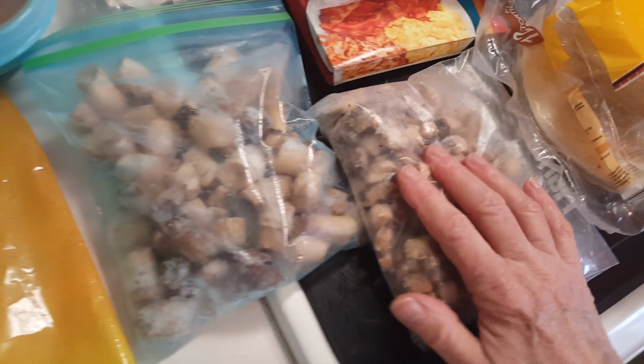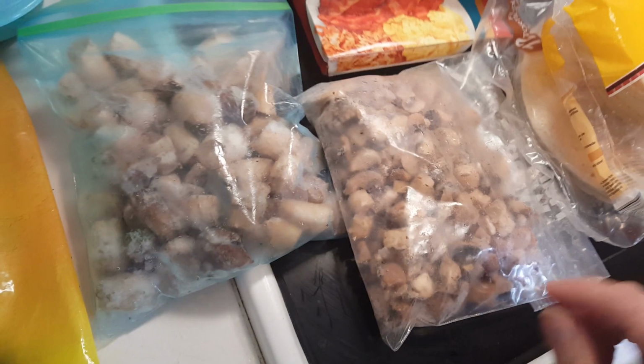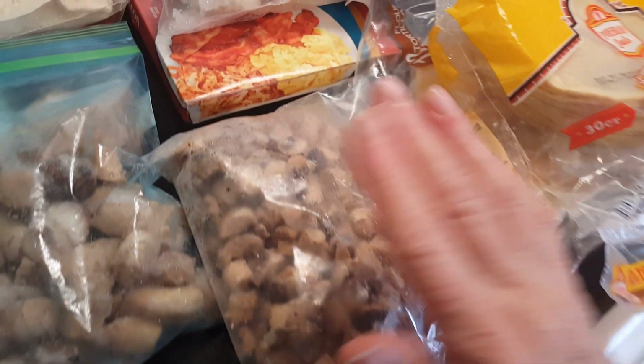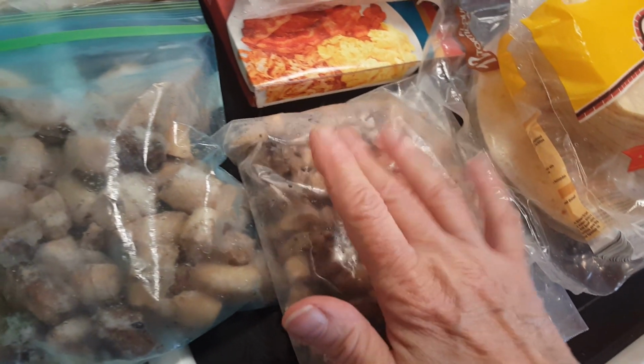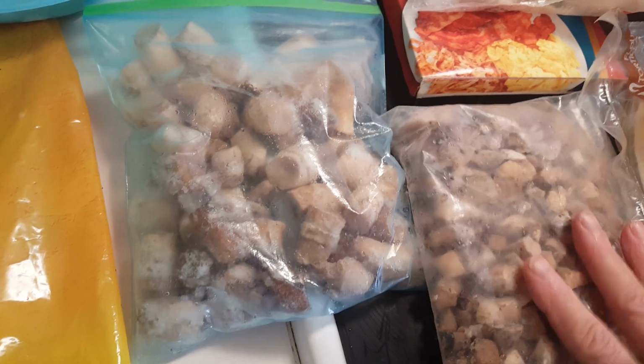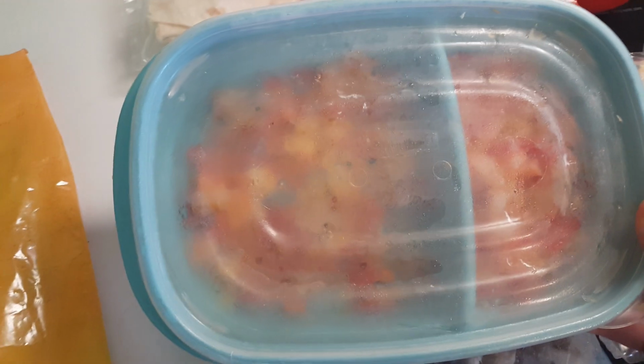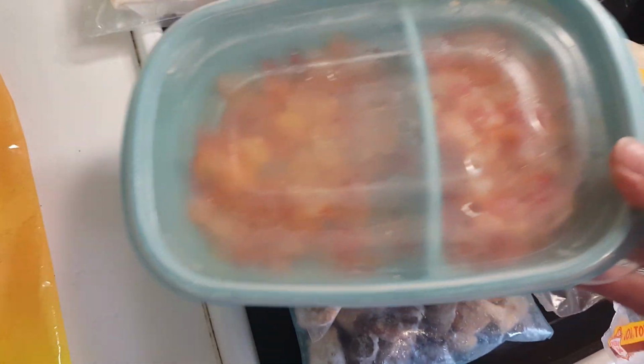Okay. I've got 2 bags of frozen mushrooms. These are mushrooms that I chopped up because I got a good buy on them. The other ones are dehydrated, and these are the stems of the mushrooms that were dehydrated. So I like to keep them up here. I can just grab some and throw them in whatever I'm cooking. These probably should be put in a small freezer bag.